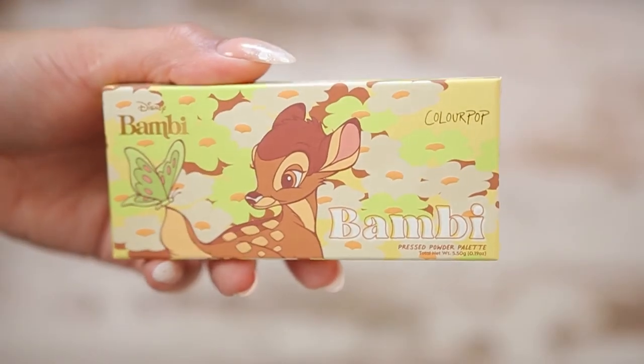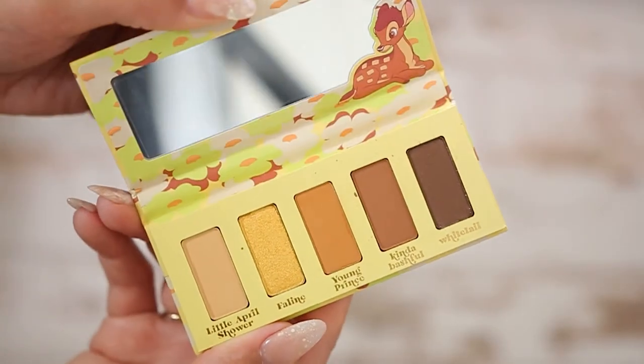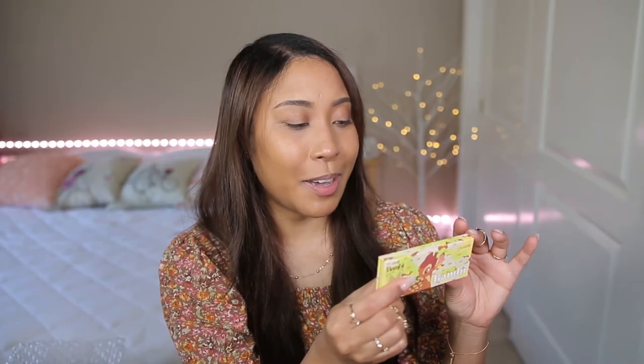This is the Bambi eyeshadow palette. It has a little protector here. I love this style of packaging for eyeshadows. I know other people might disagree. It's just a very sturdy cardboard. It's magnetized and it has a mirror on the top. The thing that I love most about this style of packaging is that it's just so easy to use, and every time you open it up, you're always gonna see Bambi. I love that they put the character on the actual packaging. That makes me so happy.